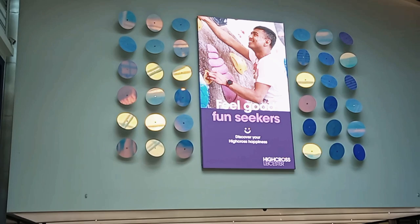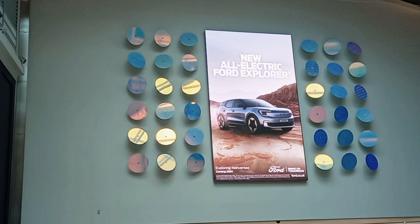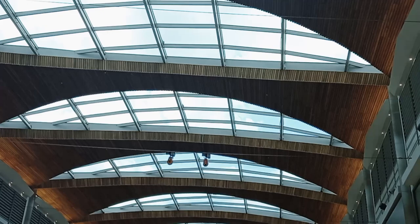Can you see that? This is more like the advert space in the mall, and it's very beautiful. Can you see that? For different brand advertising inside the mall. Okay, I'm just gonna show you guys the roof. You can see this roof is pretty awesome. I'm just gonna show you the interior they use for the roof. It's quite awesome.